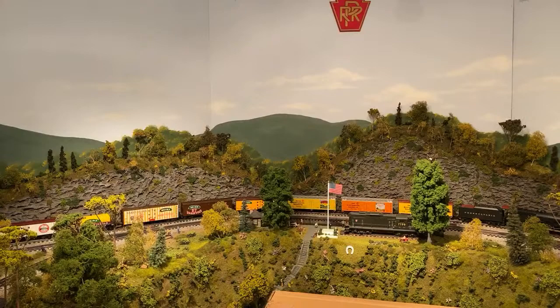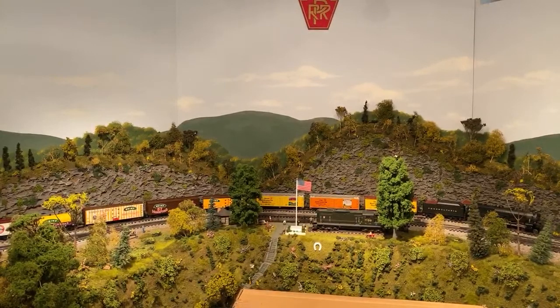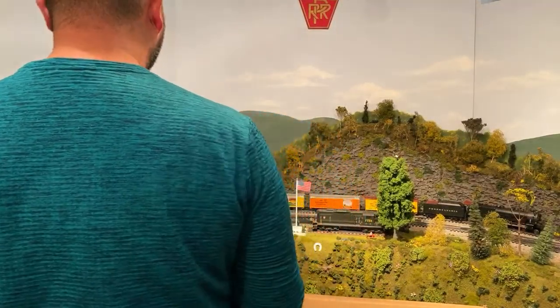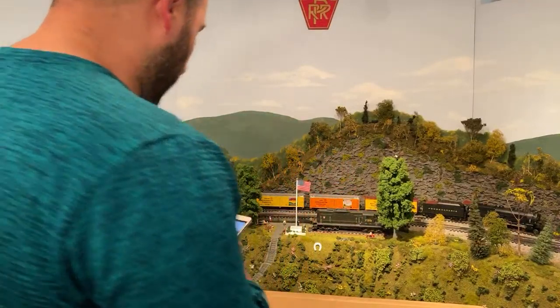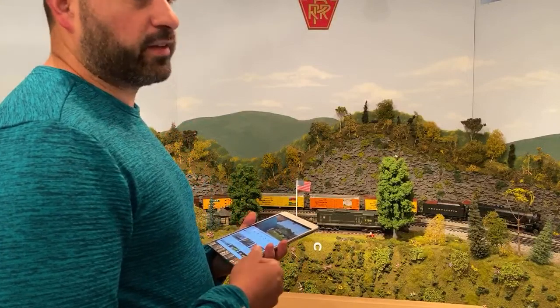Brian says you really like the K4. Yeah, that's the 1361 sitting over there to the right. And these are some Curve Beer reefer cars, and some Heinz cars that I had on the layout Saturday or Sunday last week.